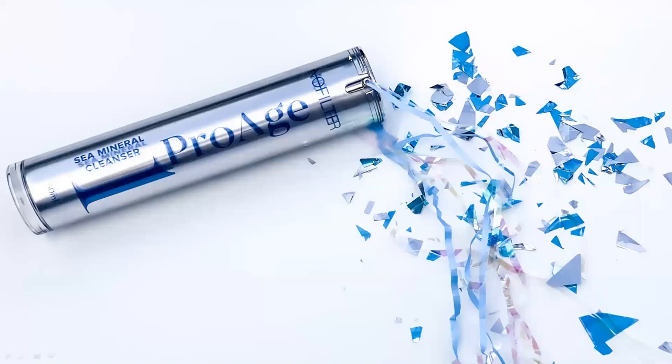This is a different texture though. It's very thin. We recommend that you don't use it on your eyes, but I'll be honest, I use it for eye makeup removal and it's fine. We're not going to recommend you do it, but of course, if you are not very sensitive, this cleanser is fine to remove makeup. So this cleanser is lightweight.